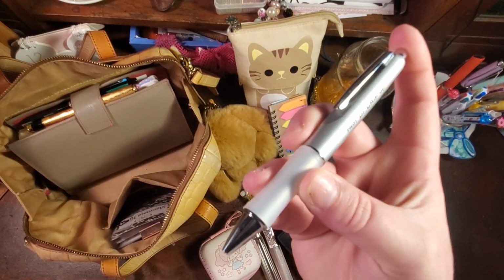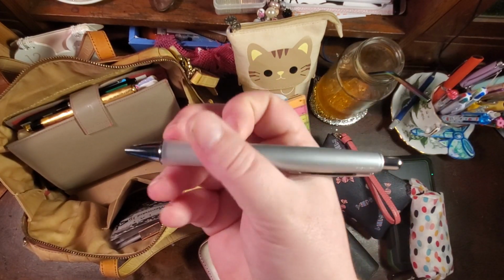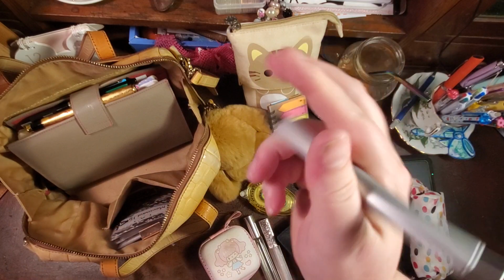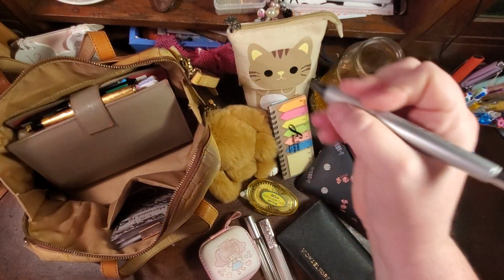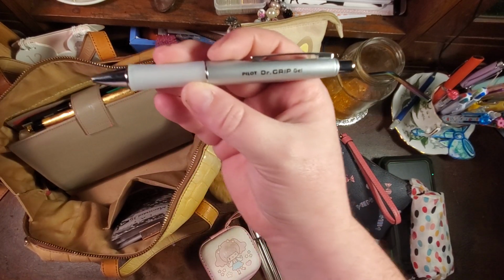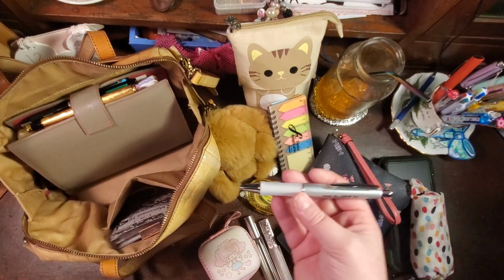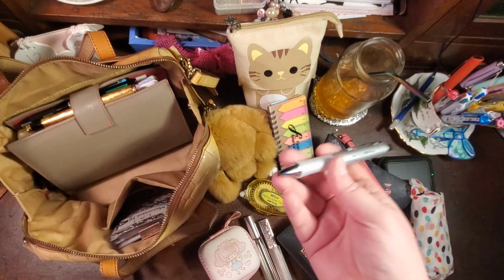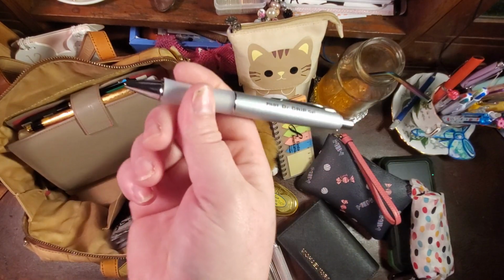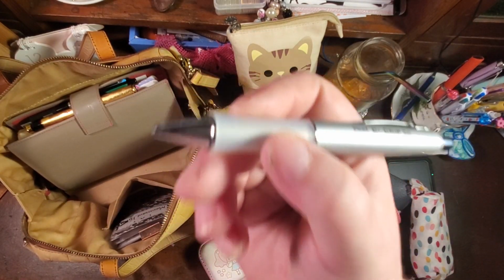The story behind my love for Dr. Grips goes back to middle school. I remember my first Dr. Grip. I fell in love. It felt so good to write with. Ever since then, I've loved them, but did not own another one until recently, which is now. My last Dr. Grip was in high school. So this has sentimental reasons, but I also love the ink in this.